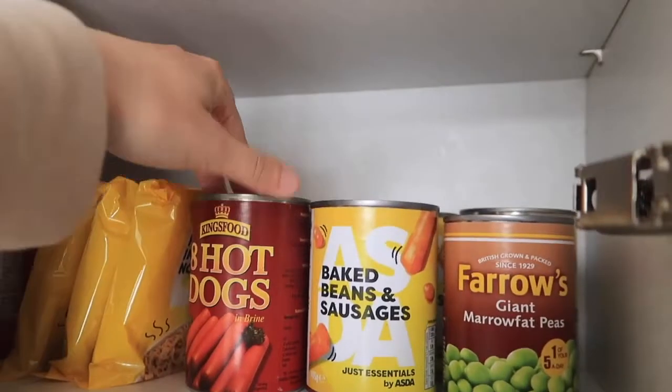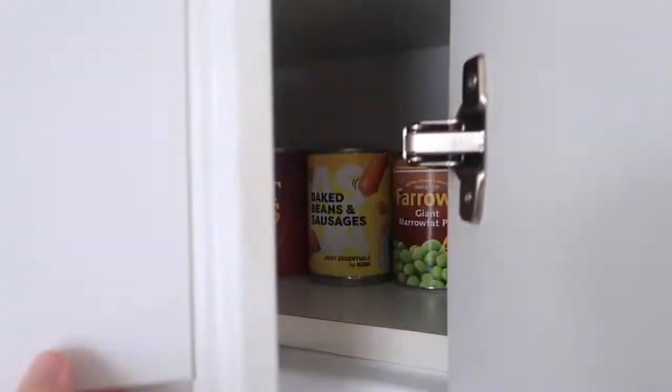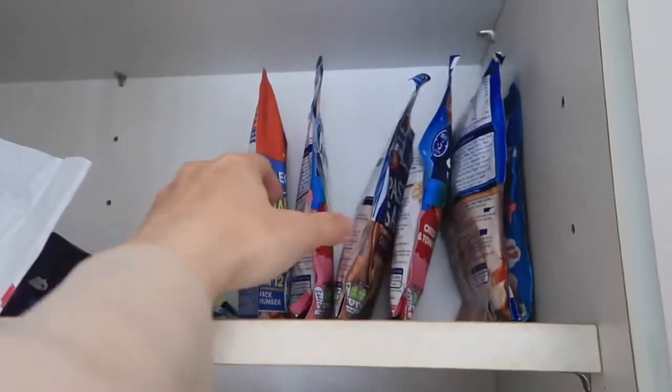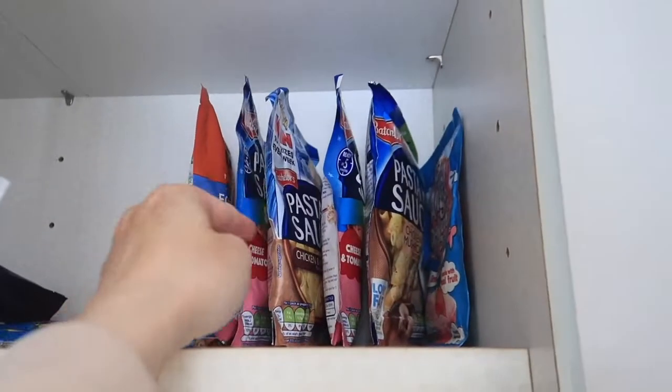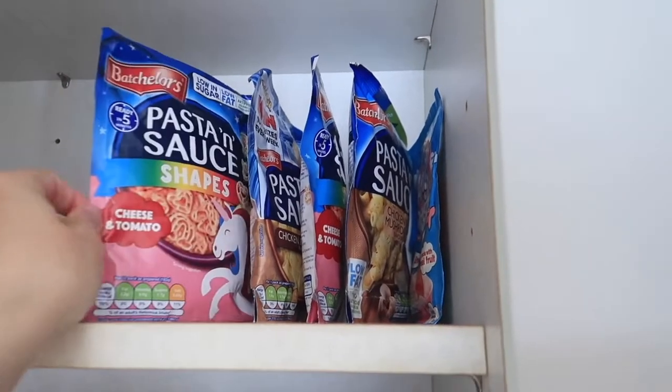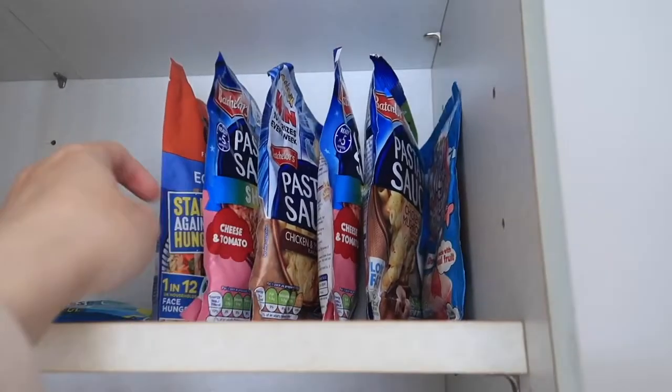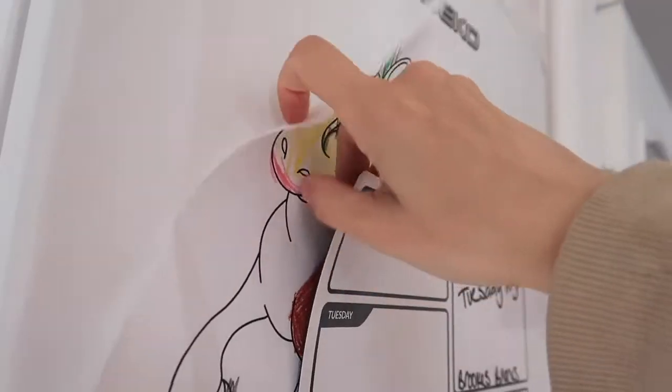We could have hot dogs for tea one night. Need to get the beans out and put those like this. And then we just have a ton of these pastas. They're Maddie's favourite ones, the unicorn cheese and tomato. And then these are everyone else's favourite. We've got one rice.